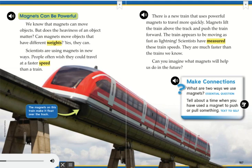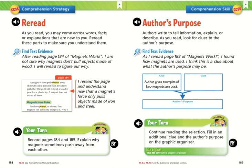Make connections. What are two ways we use magnets? Tell about a time when you have used a magnet to push or pull something. Reread. As you read, you may come across words, facts, or explanations that are new to you. Reread these parts to make sure you understand them.